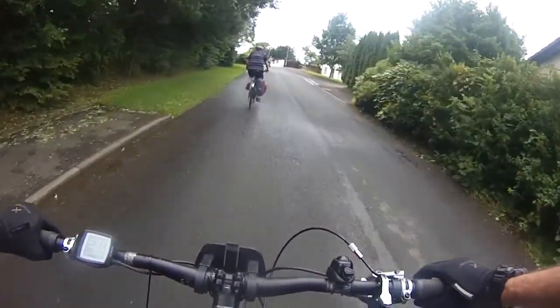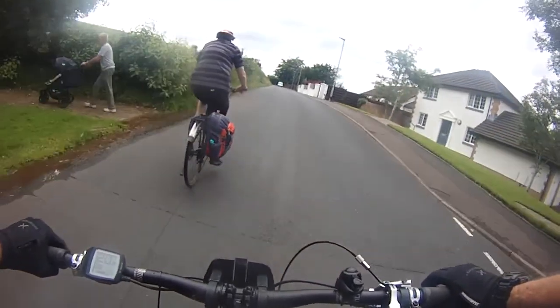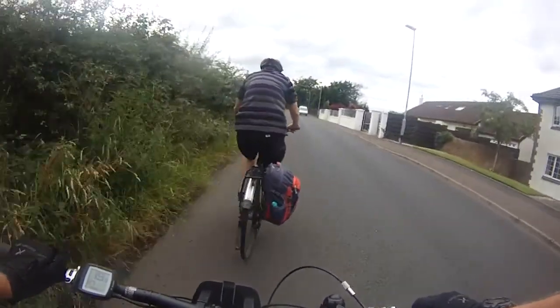As we come into Largs, we divert off the Brisbane Glen Road and ride through the Glen Road housing development to follow the Noddsdale Water down to the seafront.